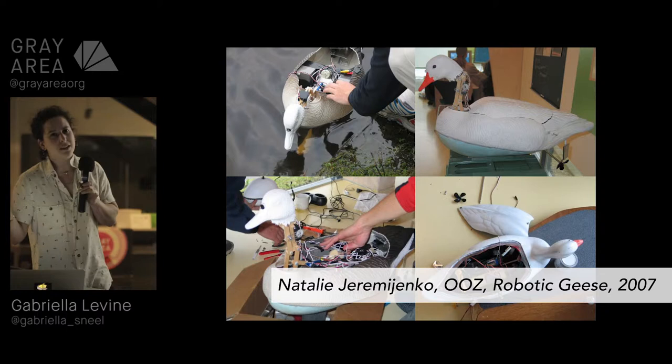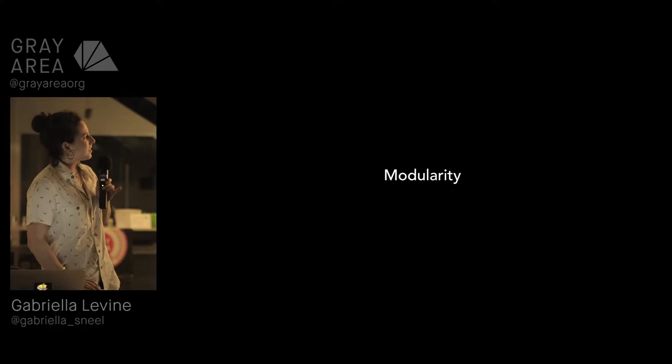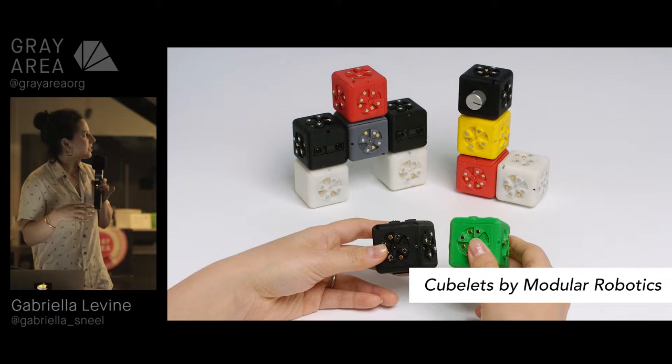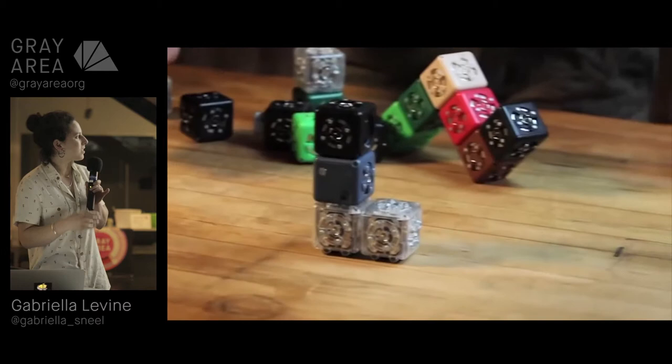The last concept I'm very much engaged with in my art practice is modularity. What does it mean to use small modular components to form something larger that's reconfigurable and can self-assemble? A project that I'm very much interested and obsessed with is called Cubelets, an open source hardware project that allows you to put together different cubes. Some are action cubes, some are sensory cubes, and some are thinking cubes. So you can really form complex tasks with different types of components.